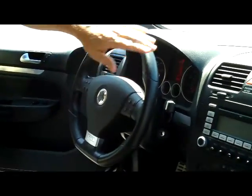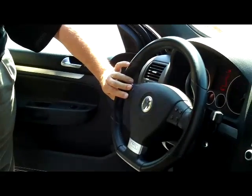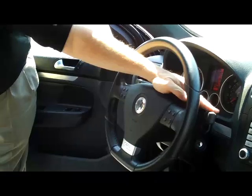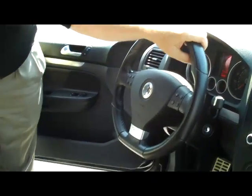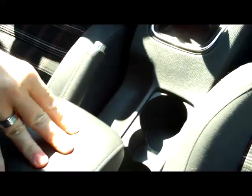Here you have your driver and passenger side airbags, side impact airbags, and side curtain airbags, fingertip control for your radio and cruise, leather wrapped steering wheel. You have your bucket seats with plaid print, armrest that's adjustable. Lots of storage. You do have a spot for your iPod, docks right into the system.